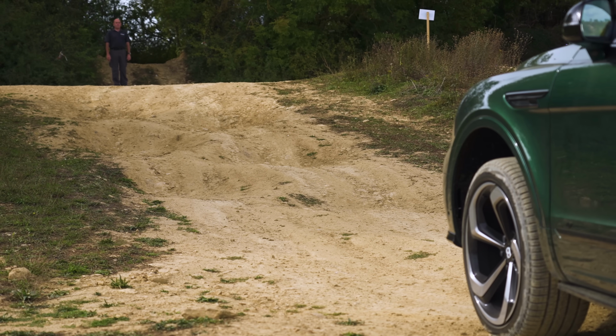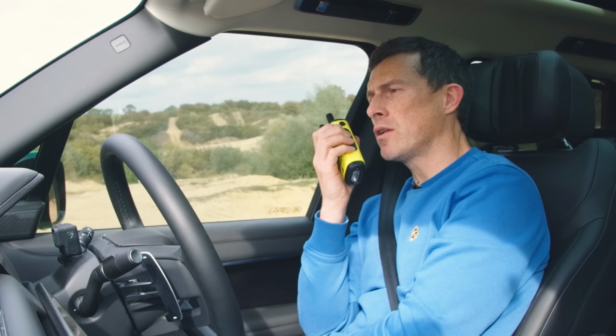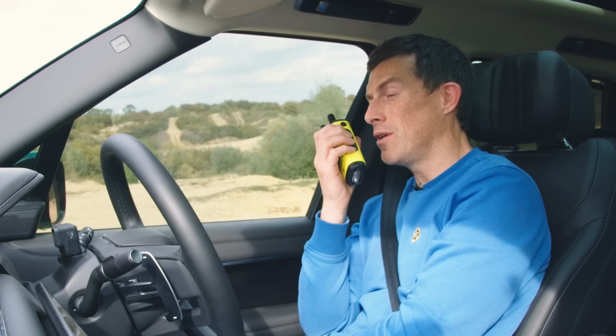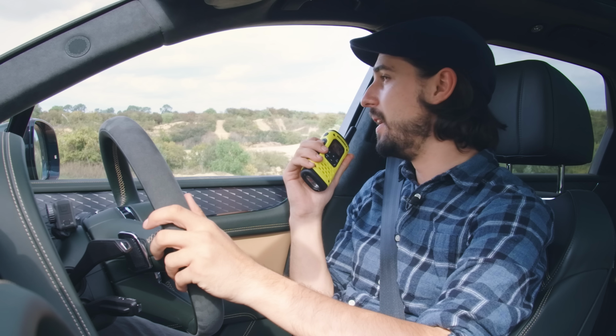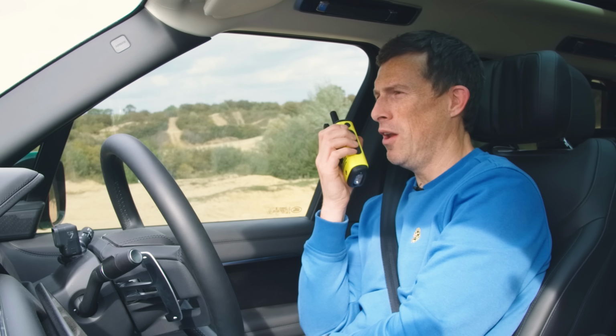This next challenge is going to test the car's chassis articulation, the suspension travel, and their ground clearance plus approach and departure angles. So with that in mind, let's compare the two cars' statistics. So Nick, it's time for statistics top trumps. I'm going to start off with my approach angle of 35 degrees. What you got? My approach angle is not that good. It's only 20 degrees. Quite a lot less.